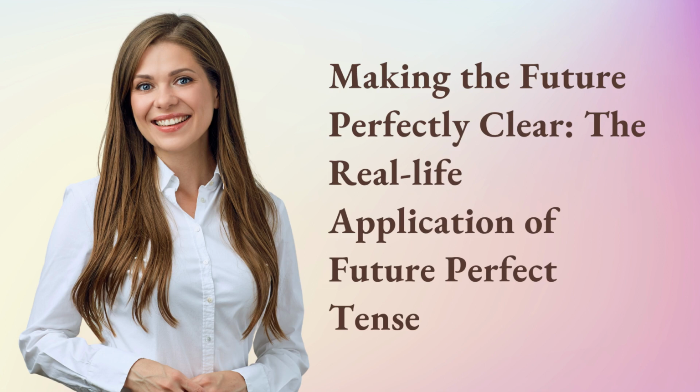Making the future perfectly clear. The real-life application of future perfect tense.